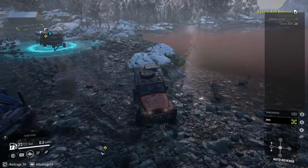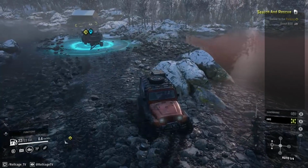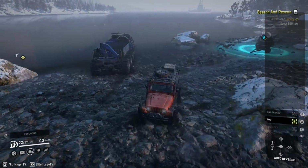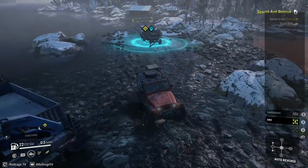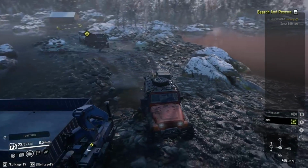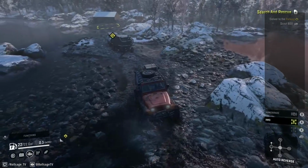First thing we are going to do, I'm going to try to do this without getting too close to the tree that really nailed me last time. So I'm going to winch that trailer. Not going to attach the trailer right away. Going to winch the trailer, pull it forward.